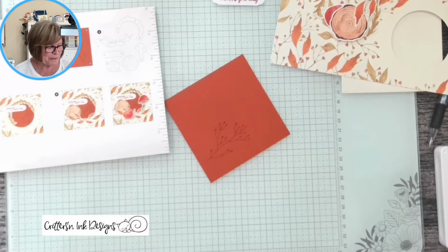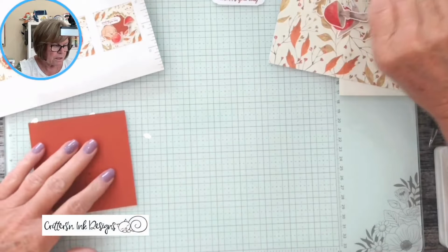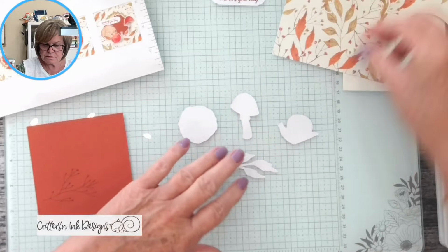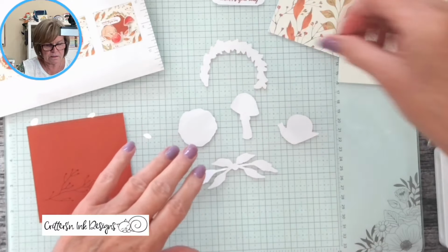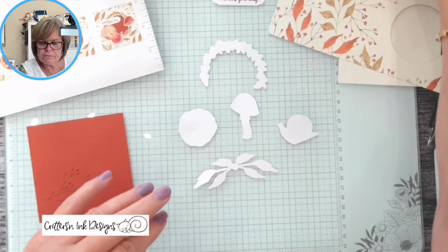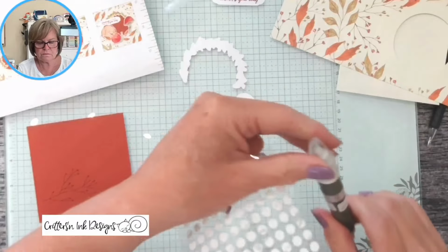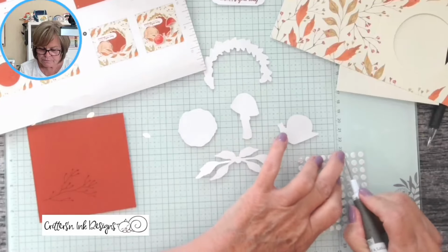Okay, so let's put this baby together. All right, so let's see. What do we have to do here? We've got our florals, our mushroom, a snail. Do you want to make one? Sure. And a whatever that is. And this all calls for glue dots. So I'm going to grab my pick tool and we're just going to pop some glue dots.